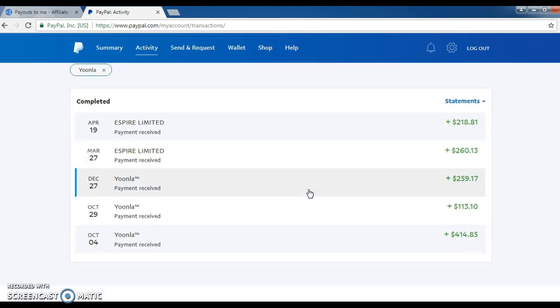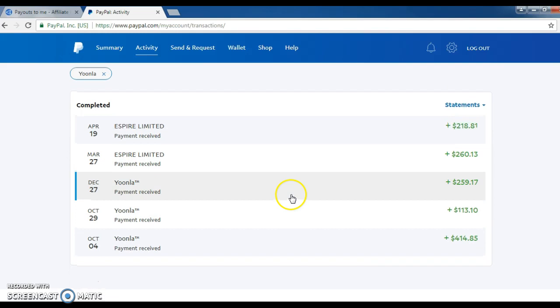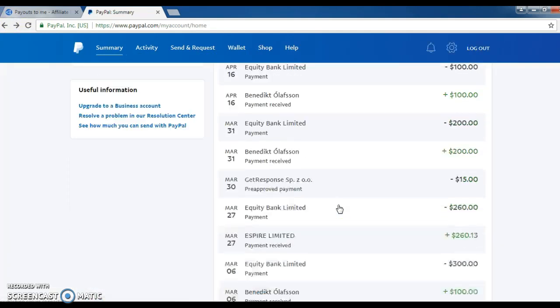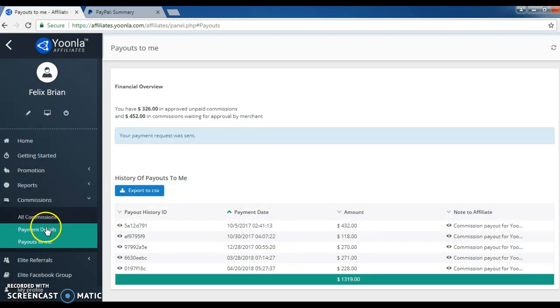And myself, I do my withdrawals via Equity Bank, though nowadays Safaricom is also there, so you can also withdraw via Safaricom, but I've been doing my withdrawals via Equity Bank. Let me show you that I withdraw my money via Equity Bank. As you can see, when Yoonla made a payment of $218, I withdrew the same amount through Equity Bank. So guys, it's a legit way of making money.